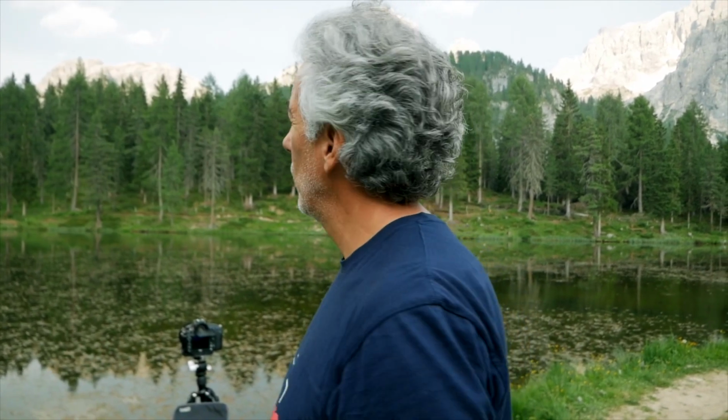And this is Lago Antorno. This beautiful lake has phenomenal reflections. I think 6 years ago I took exactly the same picture I'm taking today. But I don't care because I like it. And so maybe I'll try to change something from that composition. Maybe not.